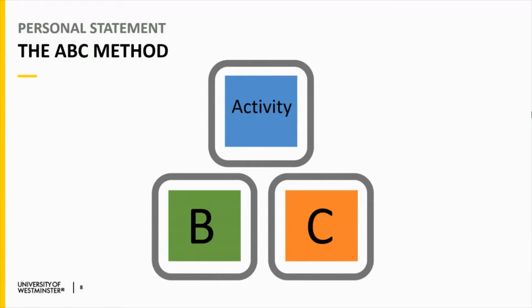So A stands for activity. So think about what you've done. So that could be parts of your access course, what you've been doing for work, maybe a book that you've read. And then B, you want to think about what the benefit of that activity was. So what skills did you develop? This is where you're really going to reflect on what the experience gave you.